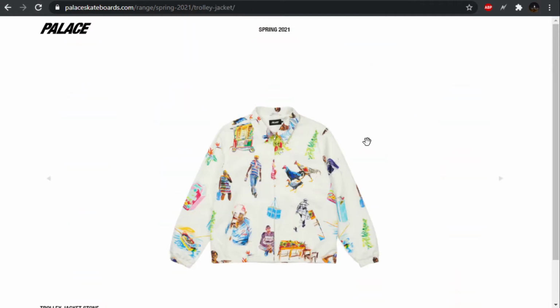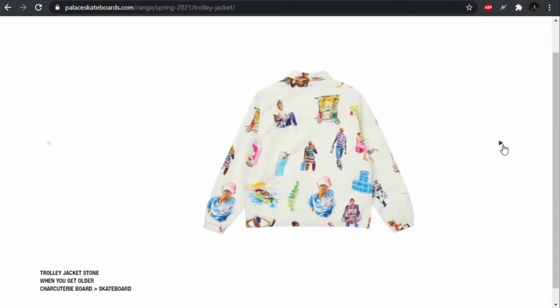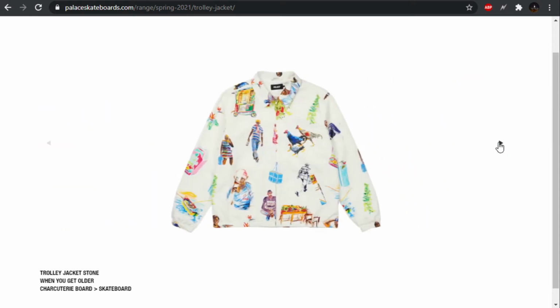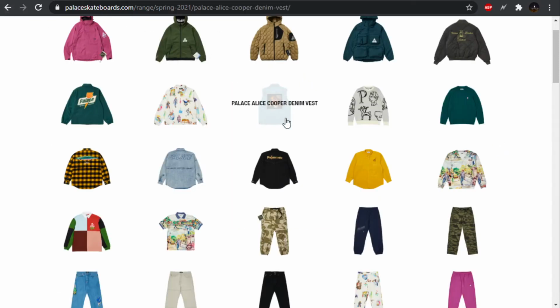We also have the trolley jacket, which just has a bunch of stuff going on, a bunch of different figures partaking in a bunch of daily events. I don't know, just lifestyle events, just chilling. The art style is kind of interesting. Not a terrible piece, but not for me.